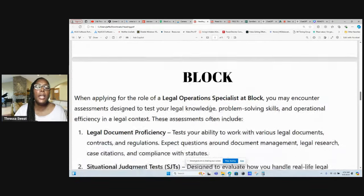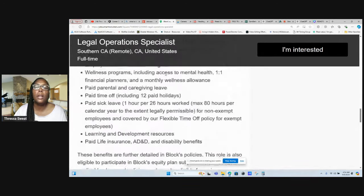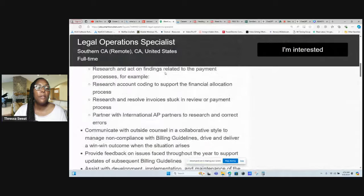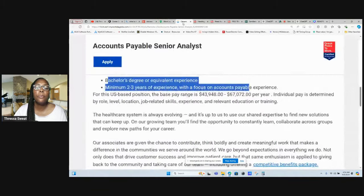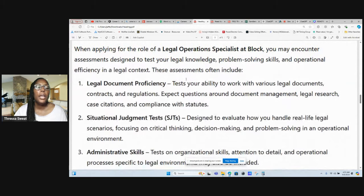Then we're going to go all the way down to the other company. Remember, we talked about this company, Block, right? So if you were applying for this job here, as a legal operations specialist at Block, you may encounter some of these tests like legal document proficiency. Test your ability to work with various legal documents, contracts, and regulations. Expect questions around document management, legal research, case citation, and compliance with statutes, okay?